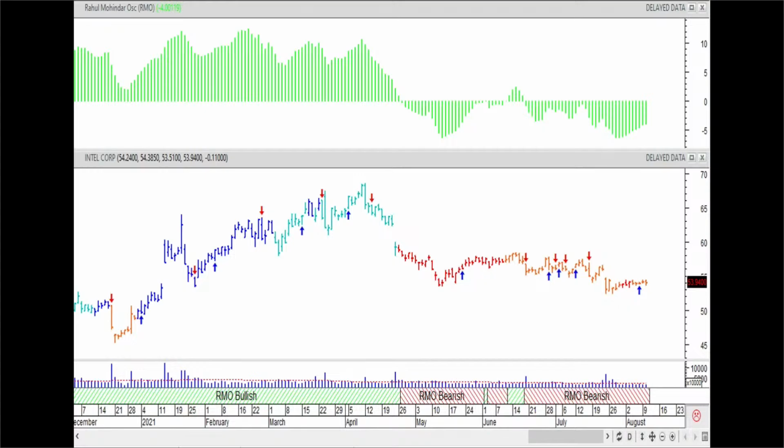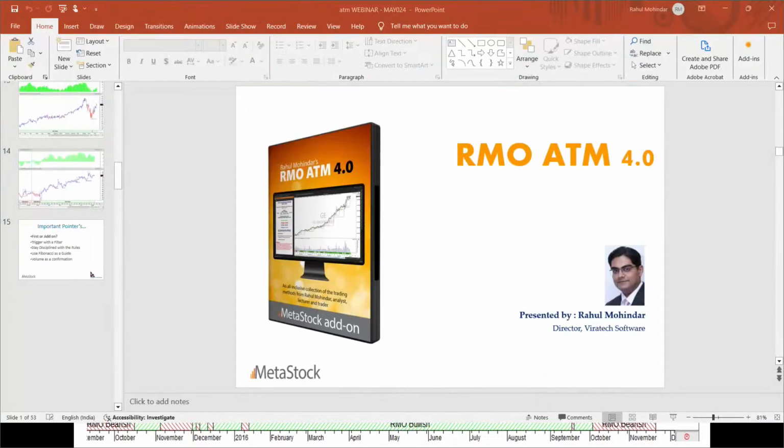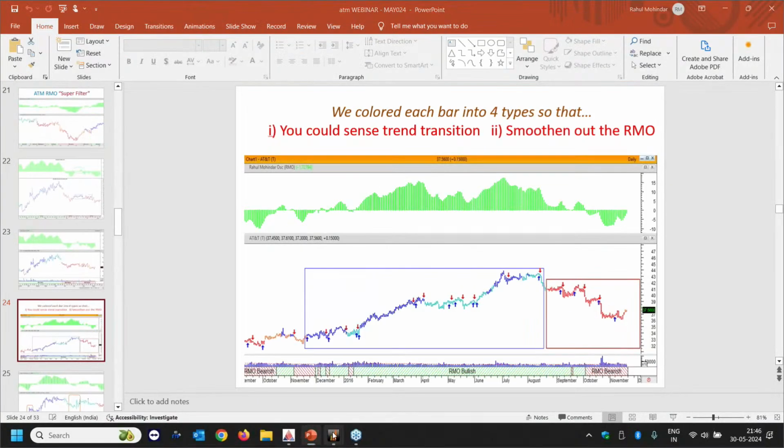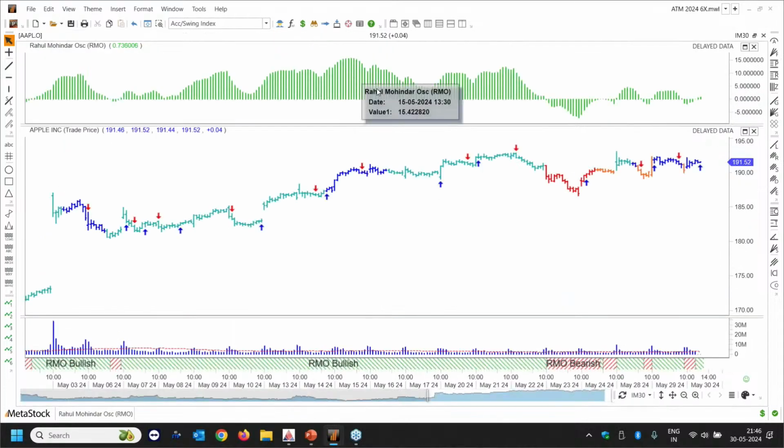So the whole idea is, can we take it a notch up? Can we smoothen out what we have? Let's actually work with more charts. So the super filter is definitely a very, very solid setup to work with. It's one of my favorite go-to tools. In fact, let's look at a different time frame. In this case, I've got an Apple chart, and this may not be live. This is delayed data. My intention of today's session is not to give you market direction, but to explain to you what these tools could do for you.